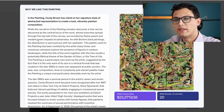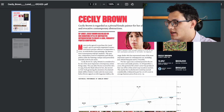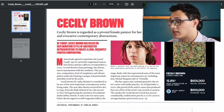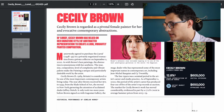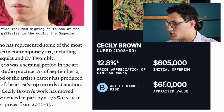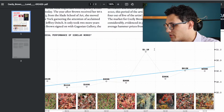But if you want to go one level deeper into detail on this artist, you can also go to the deal sheet here. This is going to download a PDF, which is going to give you even more details on this particular artist as well as this particular painting, giving you some stats on the price appreciation, the appraised value, and this chart here for historical performance of other similar pieces of art.